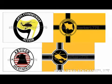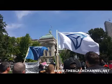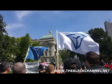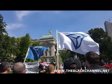Variations of the flag often feature helicopters dropping a figure from the sky, a reference to Augusto Pinochet's brutal tactics of suppressing dissent. Now, this next flag is identitarian. Now, I'll be honest with you here, this is a flag I had not seen. And there's a reason I had not seen it and why so many of you had not seen it.